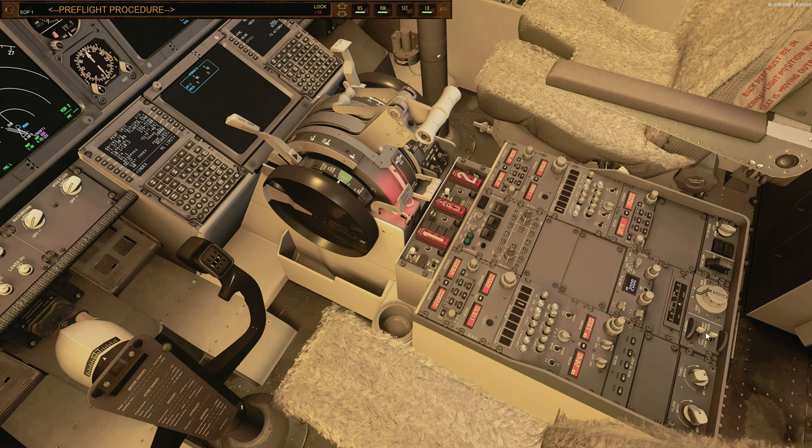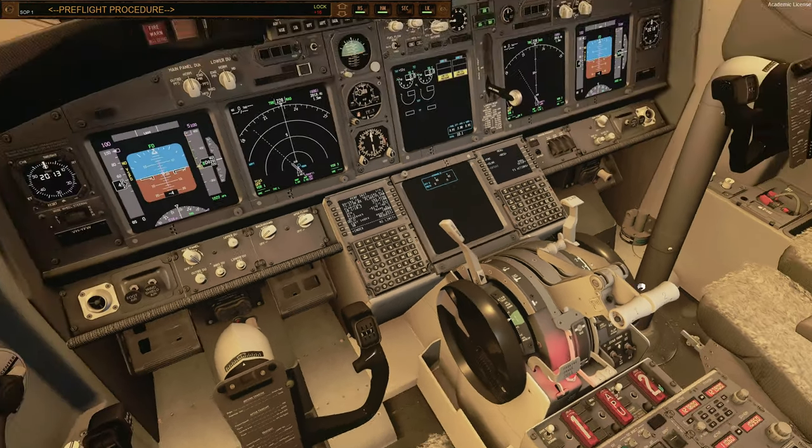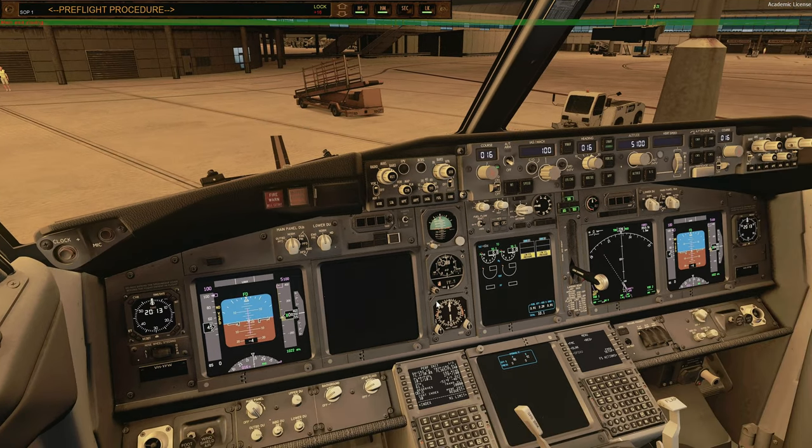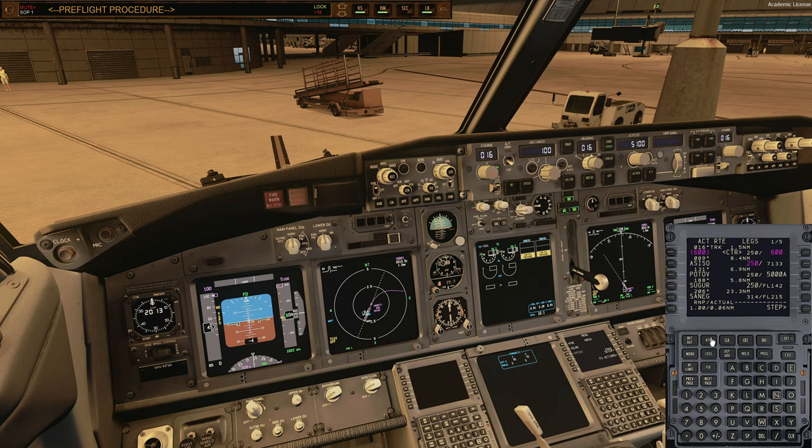And aileron trim works. Rudder trim works and it's centered. Go ahead and set my gain up a little bit, his gain up as well. And yeah, we're pretty much ready to rock and roll. I'm gonna check the flight plan, and we're gonna step through it together.